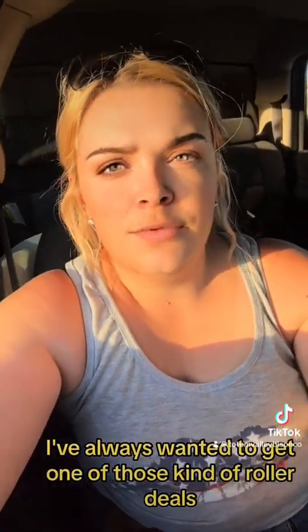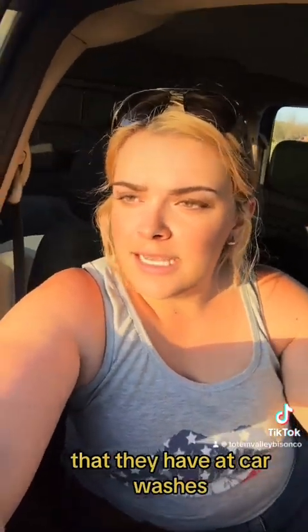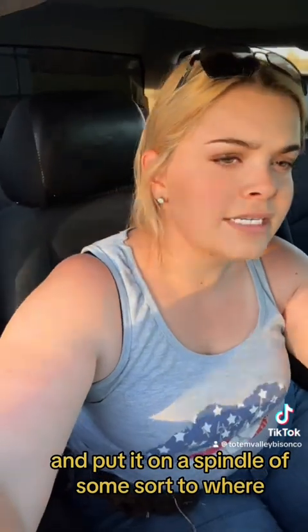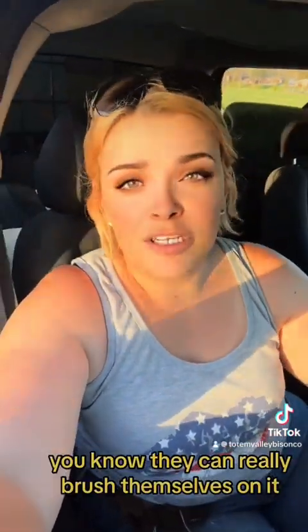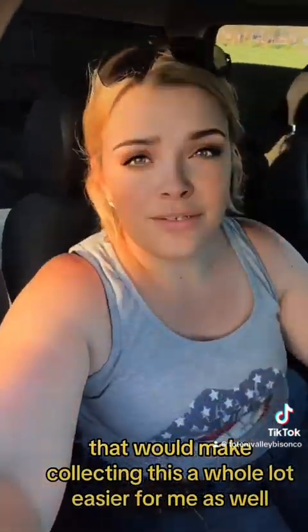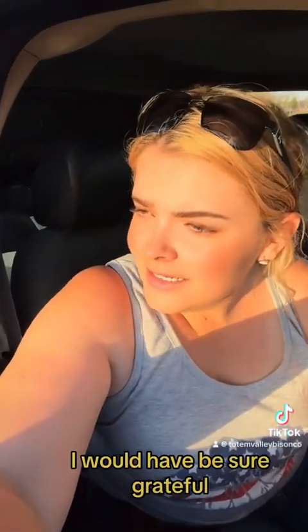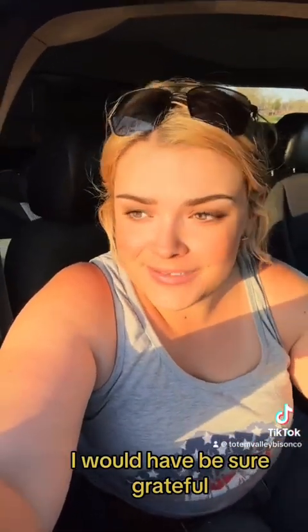I've always wanted to get one of those roller deals that they have at car washes and put it on a spindle of some sort so they can really brush themselves on it, and that would make collecting this a whole lot easier for me as well. So if anyone wants to donate one of those, I'd be sure grateful.